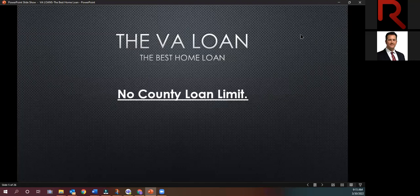No county loan limit. So this is a big one. Going back to using a conventional, FHA, or any other type of loan, you have a county loan limit, which puts them into what they call conforming loans. If you see any advertisement anywhere about a super low rate, something so low that you're like, oh my gosh, I've got to tell someone about this, that's probably one of that lender's best rates, based on a 30-year fixed inside a county loan limit, which would have put them in a conforming loan. It's always the lowest rate offered.